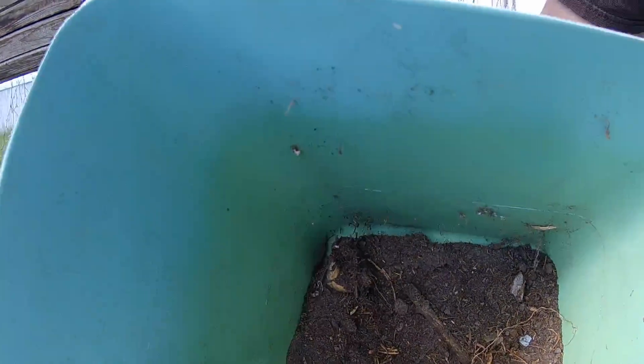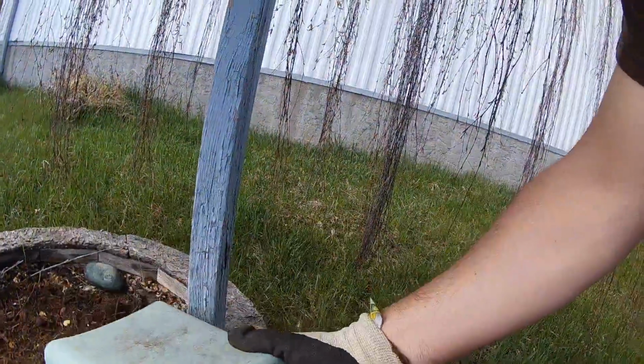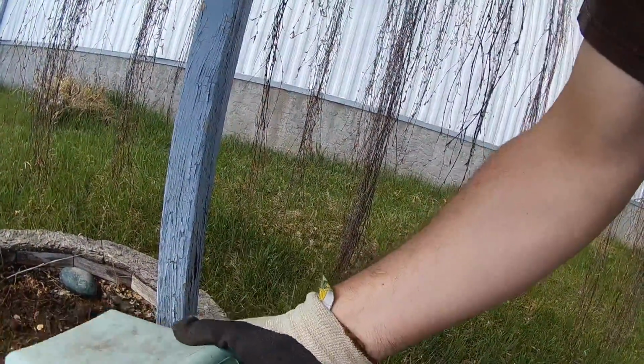So there's a centipede. Well, actually, it's probably... I don't know if it's a centipede or a millipede. Don't even know if you can see very well. He's in that corner there. Definitely like seeing those in the garden. So let's put them out. I don't like seeing them in the garden.